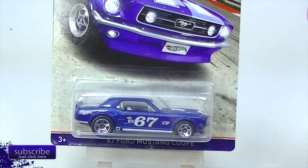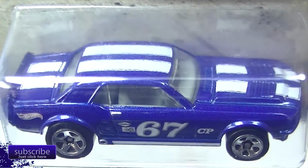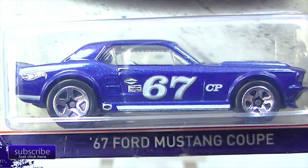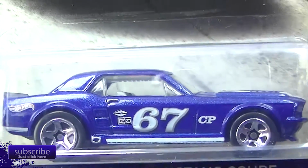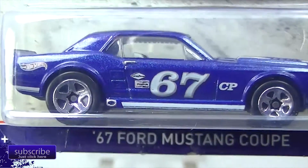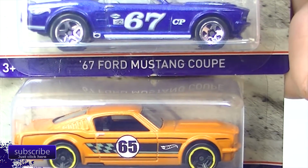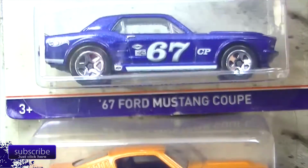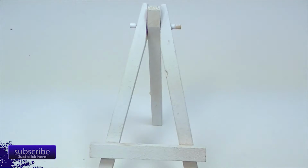This is the 67 Ford Mustang Coupe. This one would be really one of my favorites, and maybe it'll make my favorite list. I just don't usually like the coupes that much. And you can see the difference between the fastbacks and the coupes. Fastbacks have that sloping back, coupes a little bit more headroom in the back seat for you.